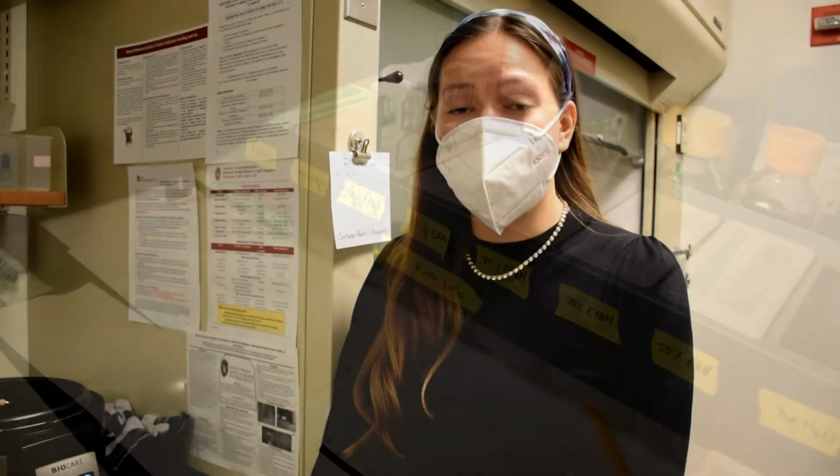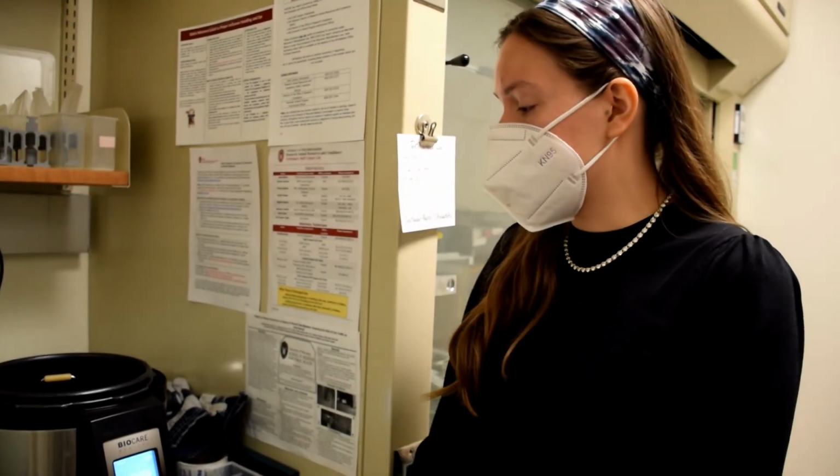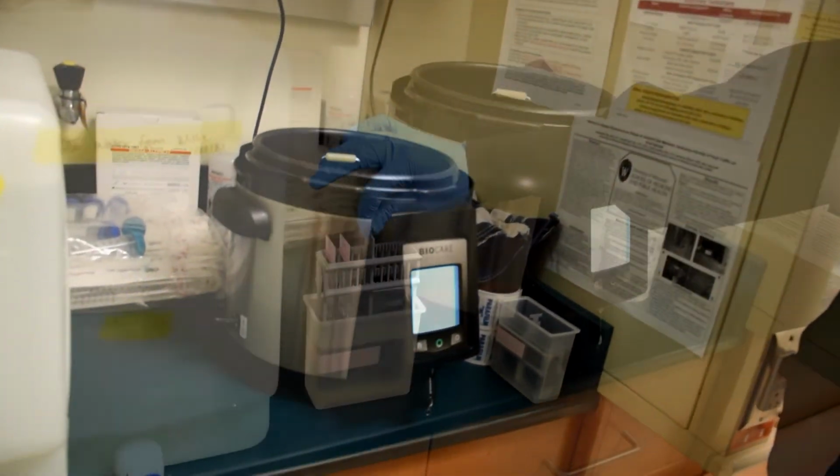The next step in the protocol is antigen retrieval, and this step is in order to expose the antibody binding sites. So we will use the decloaking chamber, which is essentially a very smart pressure cooker.